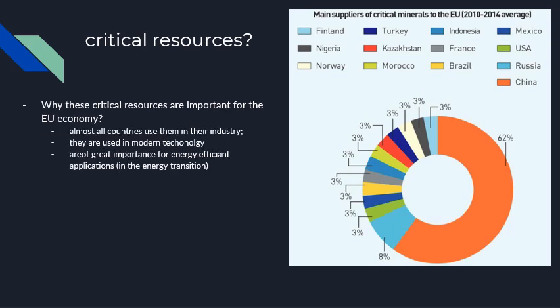And you might wonder why these critical resources are important for the European economy. Well, almost all countries use them in their industry, and of course they are used in modern technology. And if you look at Europe, we are a part of that modern technology, so we need those mineral resources, those critical resources, to be able to actually create our products. And they are of great importance for energy efficient applications.